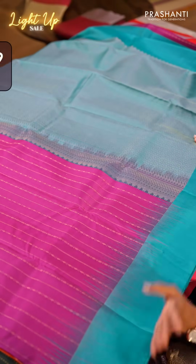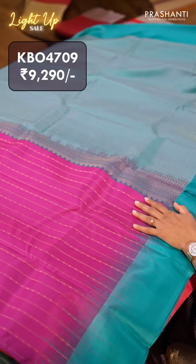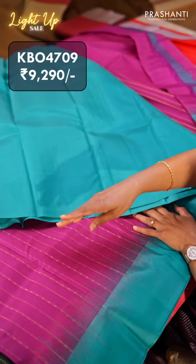Purple with teal, simple and a classy sari with vertical zari lines along with contrast plain border, a rich pallu, beautiful pallu and a matching blouse.